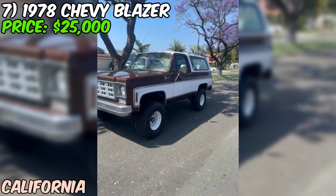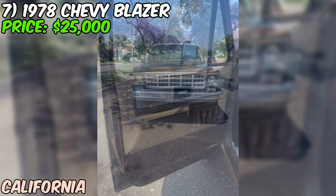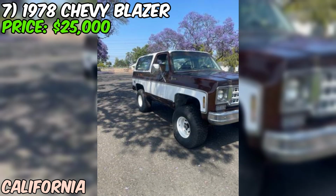7. Let's check out this 1978 Chevy Blazer that's asking $25,000. This K5 has had some serious work done, centering around a freshly rebuilt 307 small block with an RV cam. And when I say fresh, I mean fresh. The engine's got less than 100 miles on it since the rebuild, so it's still in that critical break-in period. It's paired with a 350 transmission, which is a solid choice for these rigs.